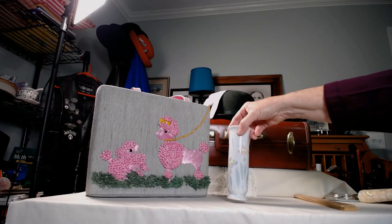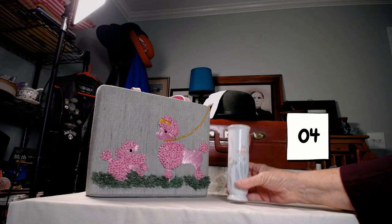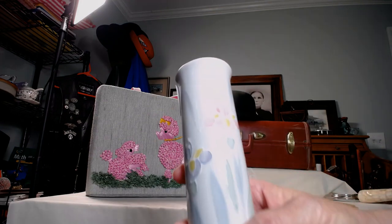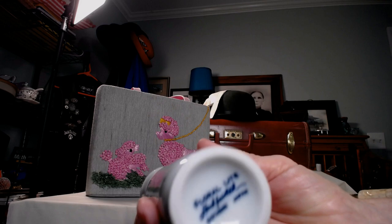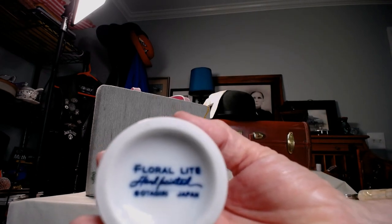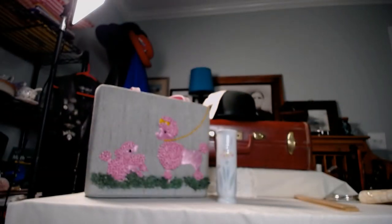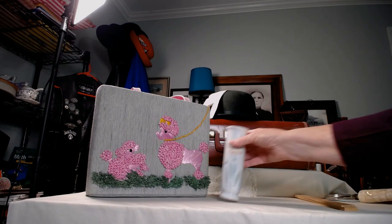Next, I have a little Eau de Gary bud vase. It's hand painted, has a little bit of moriage. As you know, that's the raised glaze that's painted on there. It is called Floral Light. It is hand painted. This pretty little bud vase can be yours for $12.